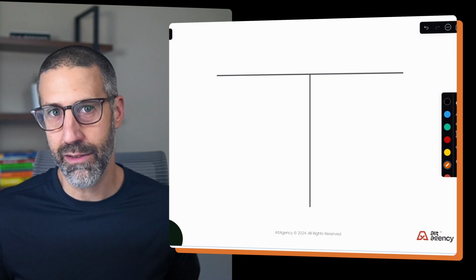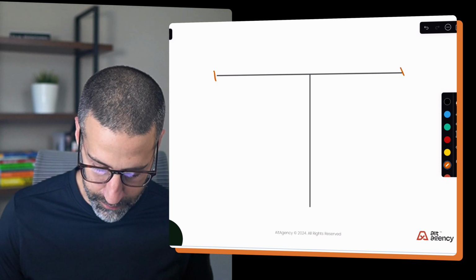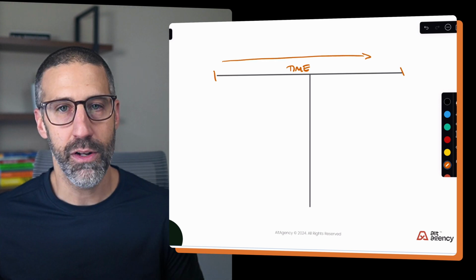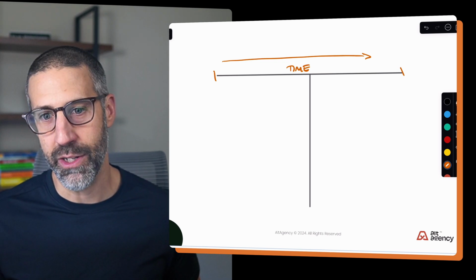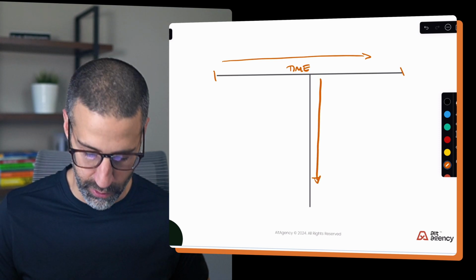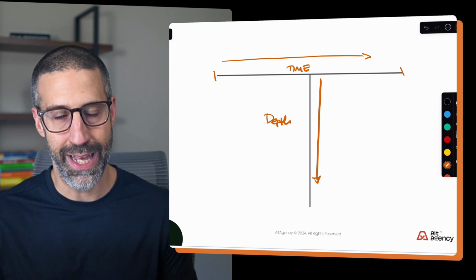And this is basically expertise exposure, meaning if this is time, the longer someone spends watching my content, the more likely they are to trust me and want to potentially work with me. Now, it's not just about how much time they watch, it's also about how deep they go. So this is about depth. This is why exposure is about time and depth.